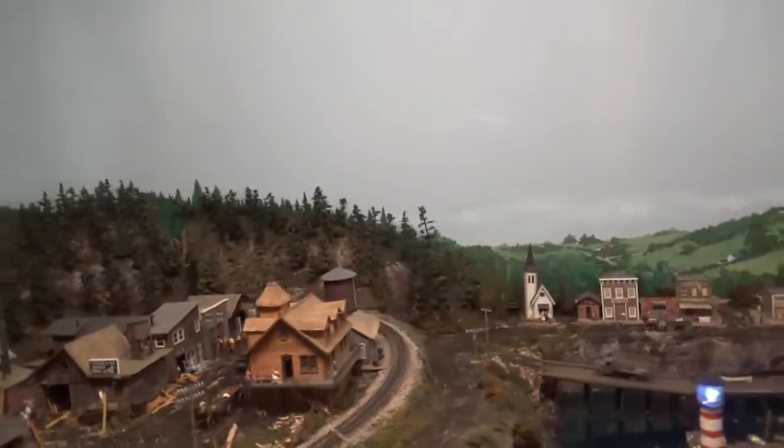Then is the trip along the high hills of the St. Lawrence. Oops, looks like it's nighttime. Guess we'll have to wait. There, it got light in the Maritimes. Pretty wild. Look at this.